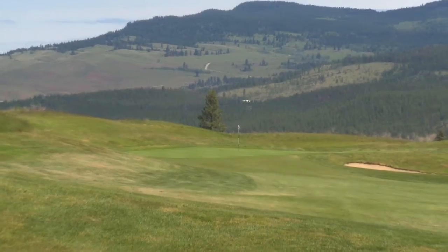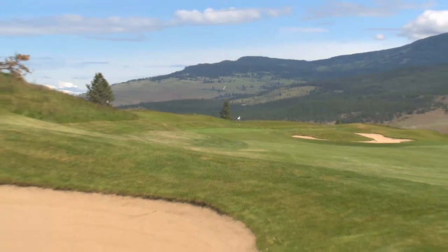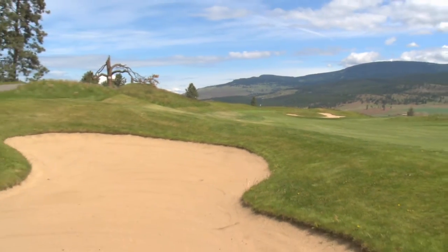And when you come out here and play the Bear course, you're playing a Nicklaus design golf course that will truly inspire you to play better and play well.